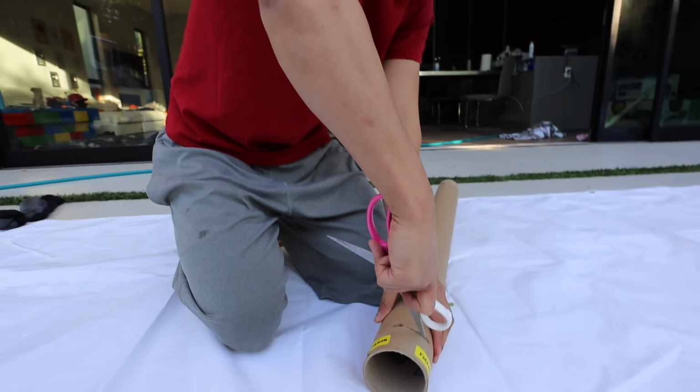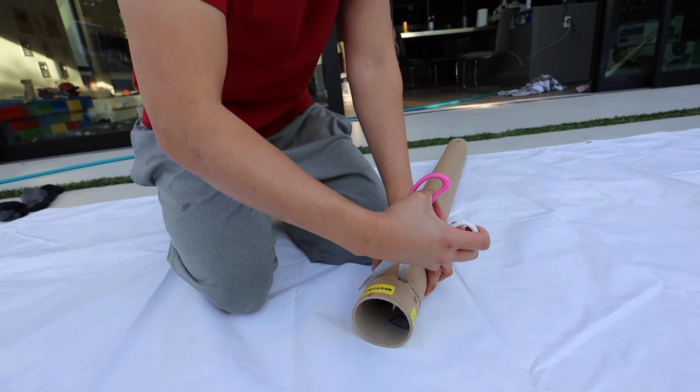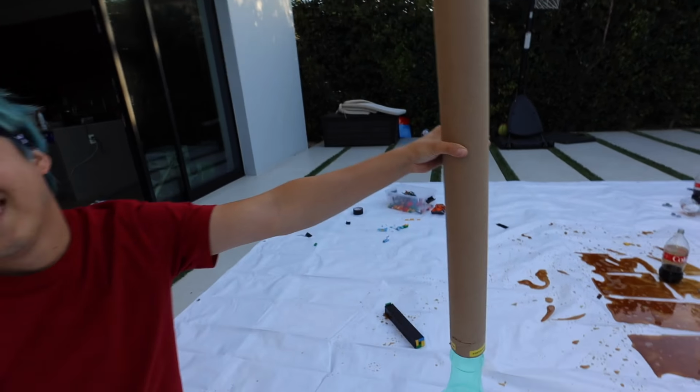Back up the tube. Hello. What are you doing there? I'm working on my contraption. Basically, that's what it's gonna be. Whoa. On top of that.